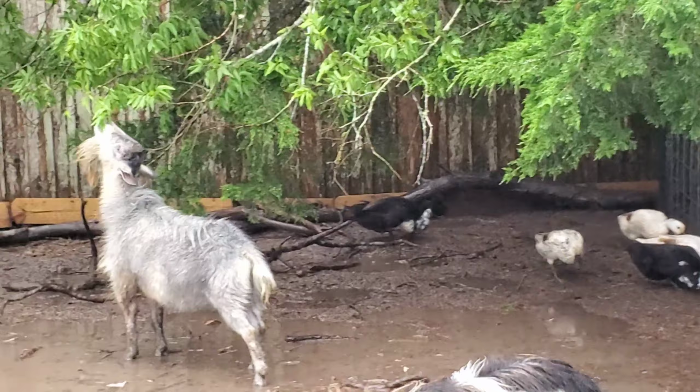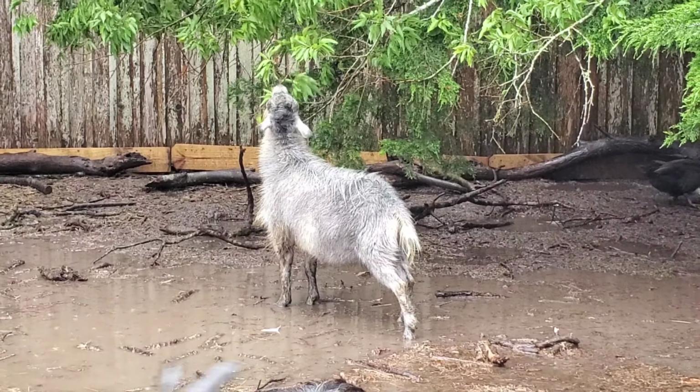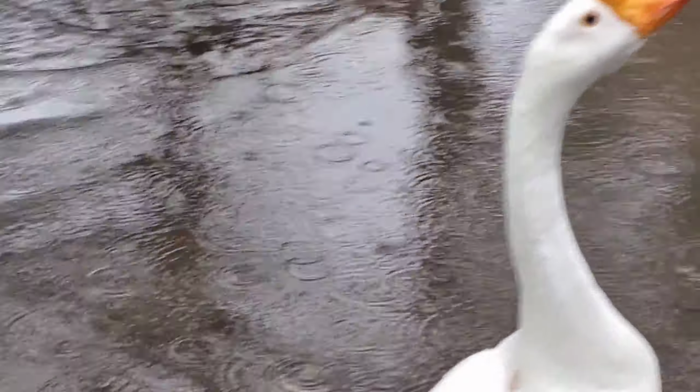Well, I'm gonna hop off of here. I'm gonna go in there and see if this thing's gonna fall on my goats and try to pull it out of this tree and see what happens. What do you want, Lily?